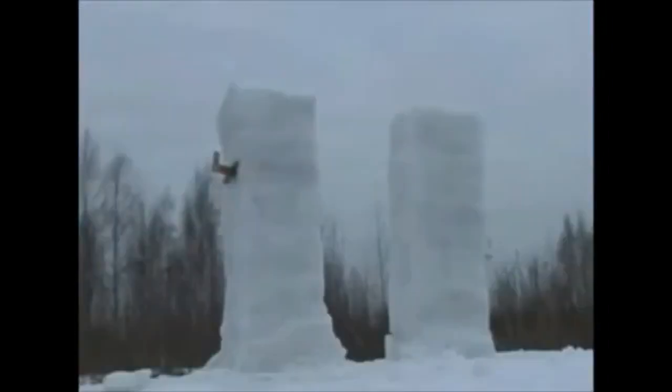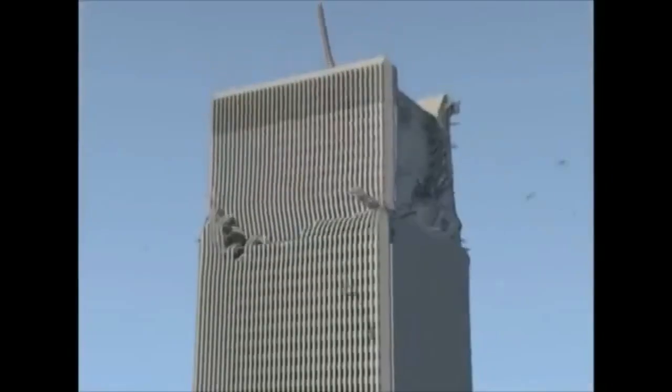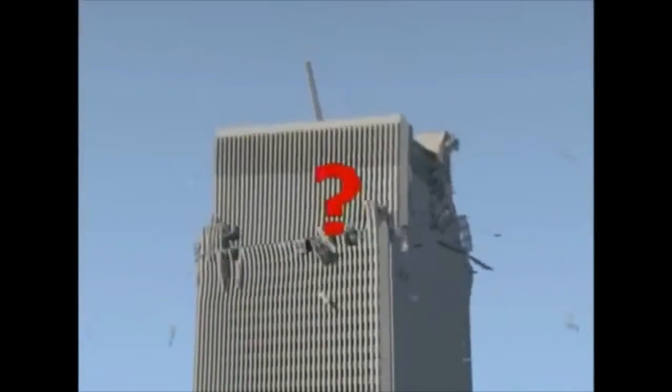Alternatively, as shown in this experiment with two towers made of snow, the top section could have fallen off to the side after the initial collapse. What could not have happened is this. A little tiny chunk of the building can't possibly fall and crush the entire structure below it. This is such a simple, fundamental concept that architects and engineers were astonished in seeing it totally ignored by NIST. This is high school physics, and our whole society is being led to believe that these fundamental laws of physics, hard science, don't apply anymore.